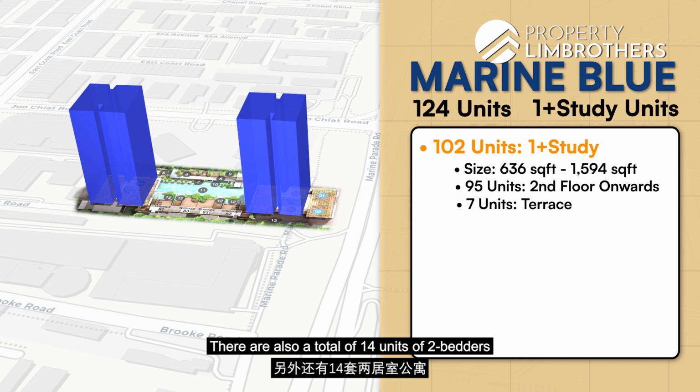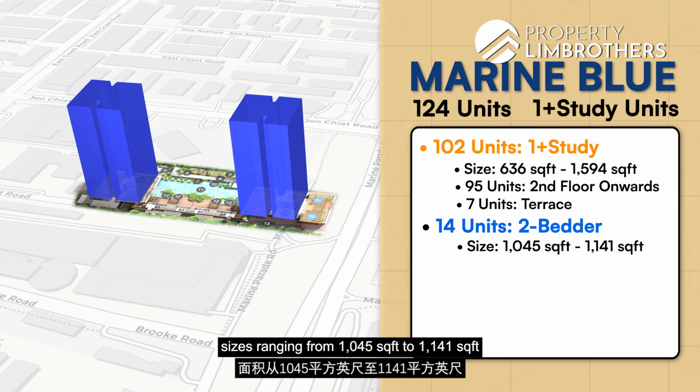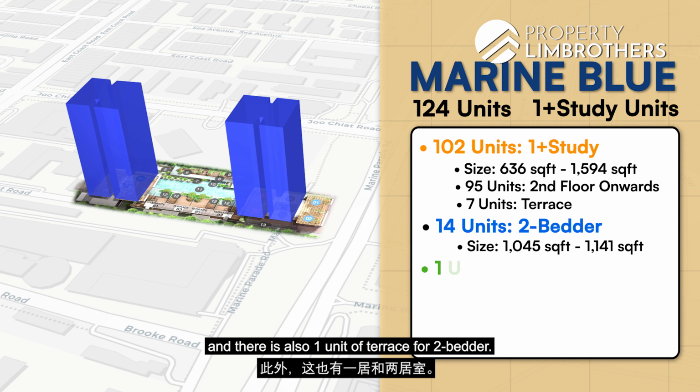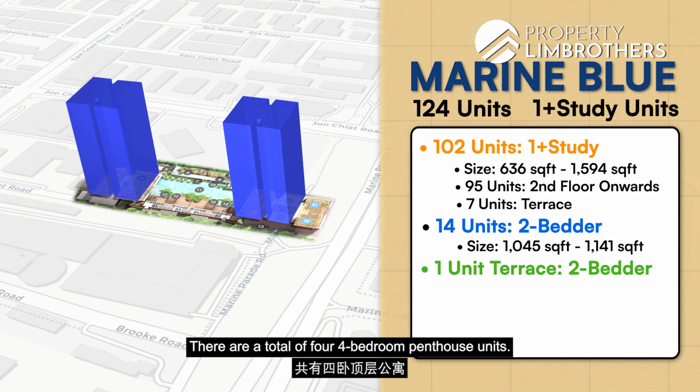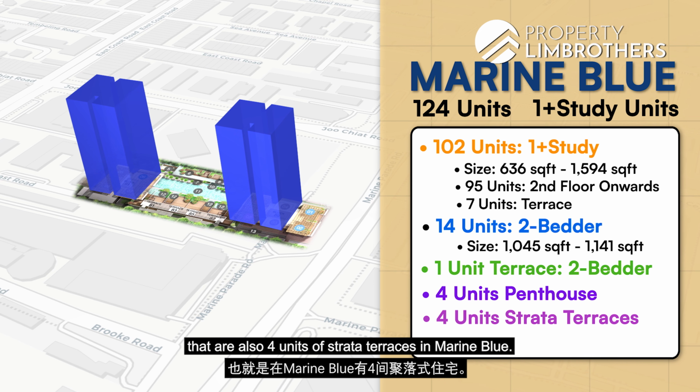There are also a total of 14 units of 2-bedders, size ranging from 1,045 square feet to 1,141 square feet, and there is also 1 unit of terrace for 2-bedder. There are a total of 4 bedrooms penthouse unit. There are also 4 units of strata terrace in Marine Blue.